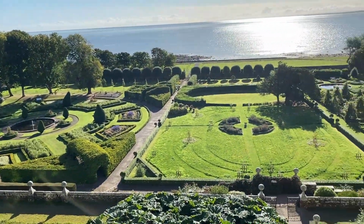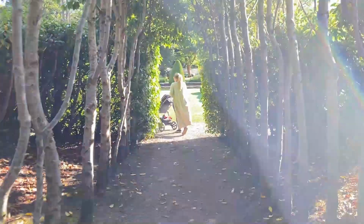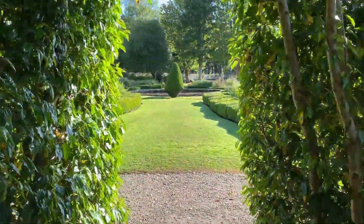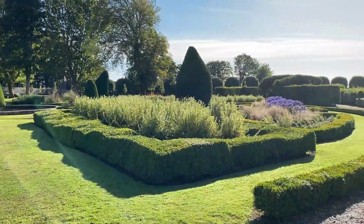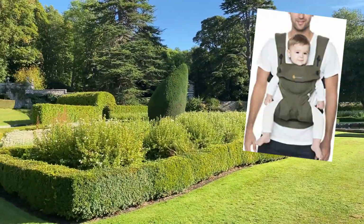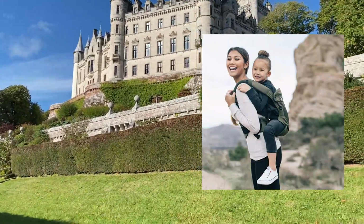So this is just something I feel like you should really do. I just want to say something now: we took a pram with us when we decided to go for North Coast 500, but our mistake was that we didn't take anything to carry Peppy on our front or our back. There is this kind of carrier for babies that you just put your baby on your back or on the front, and then you don't need to hold them with your hands.